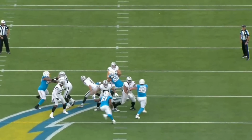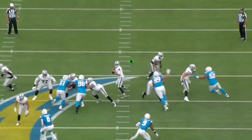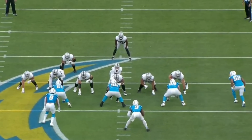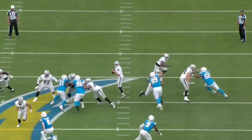So right there, he drives him into his chest, drives him back into Aiden O'Connell, forces the fumble. Kind of a bad looking play for the Raiders quarterback there, but really this is Khalil Mack driving him into the back, hits his arm, it's a turnover. All right, for everyone watching at home, this is exactly how you want to do it, right? Get vertical, get into the tackle, drive him into the quarterback.